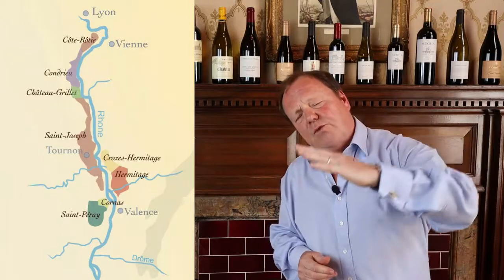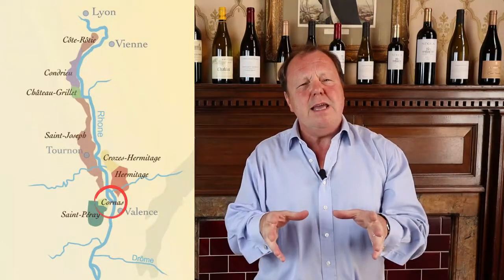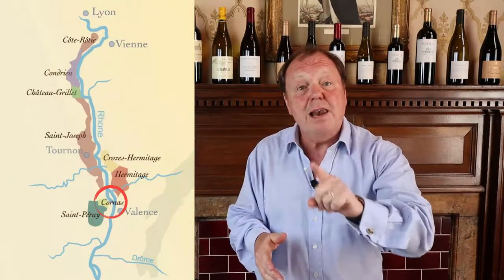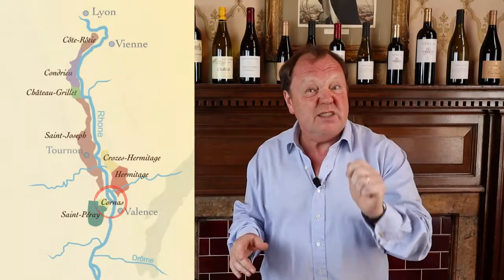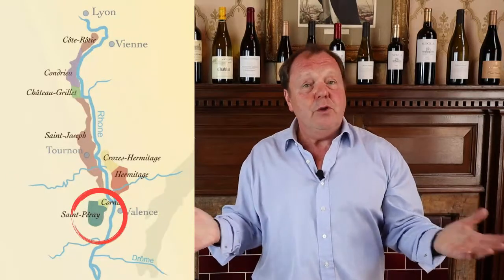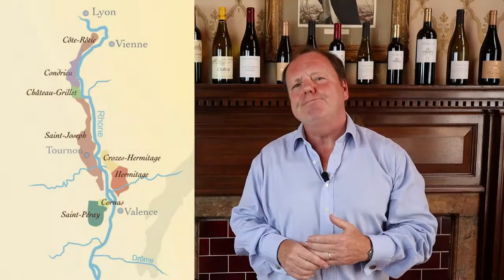And then you travel further south and you get to Cornas, big, inky, black wines. And by the way, they're only allowed to use Syrah. They can't use any white wines at all, which is why they're so black. And then you get down to Sancerre, which are actually sparkling wines made from Marsanne and Roussanne. Really interesting mix of wines.